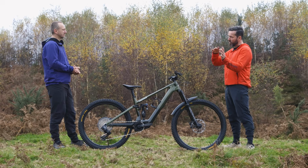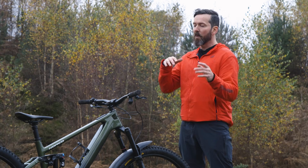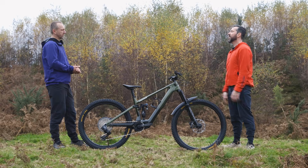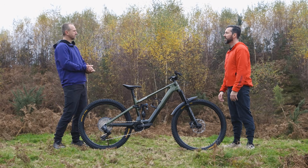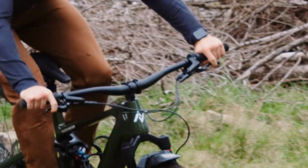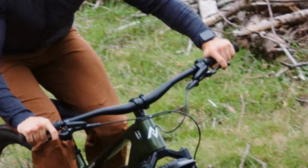So the dynamic geometry was really, really stable. But when you wanted to pick it up and move it or do something like this, it felt like there was just way too much damping. Yeah, it felt like a lump. So I just basically took all the damping off, the damping of the fork, the damping of the shock, and then the bike came to life.